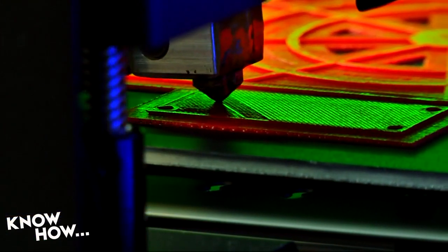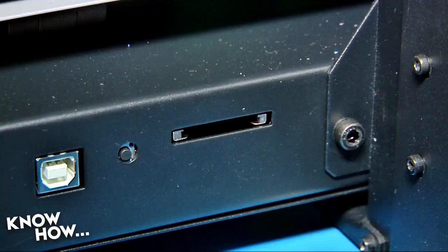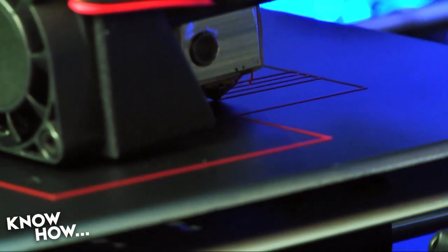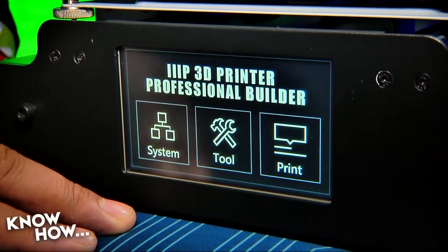The differences between the Plus and the version 2 start with the speed and interface. The Plus uses SD cards instead of micro SD while also supporting USB, which admittedly is a small difference, but it can also print at 150mm per second instead of 100mm per second, which is not a small difference. Also not a small difference is the menu system.